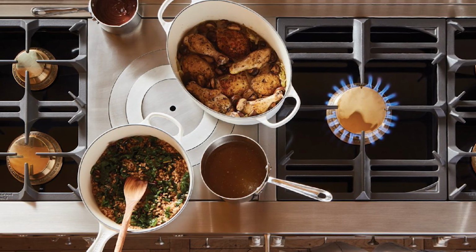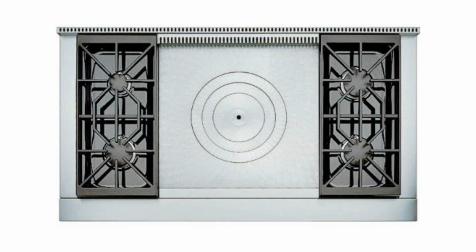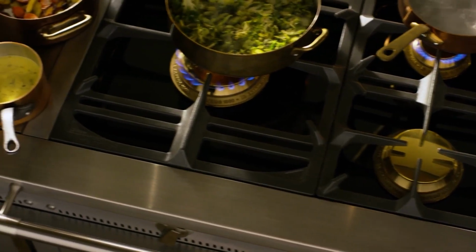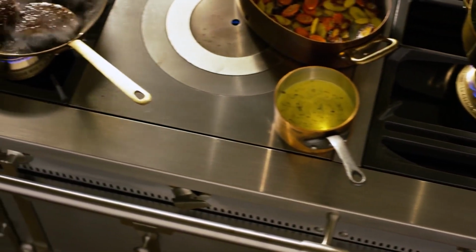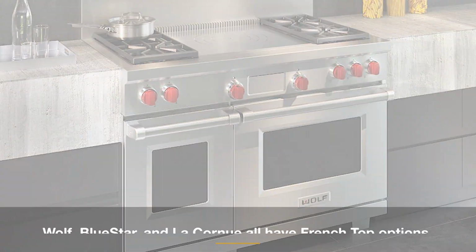French top professional ranges look like griddles but have one big burner in the middle. Unlike the griddle, the French top is designed to be inconsistent, for cooking multiple items at different temperatures, while a griddle is consistent. You also have the food in the pans on a French top versus placing the food directly on a griddle. Wolf, Blue Star, and La Cornue all have French tops.